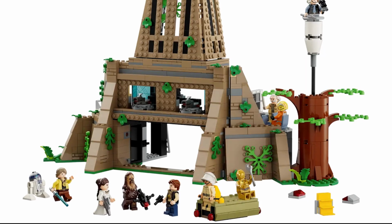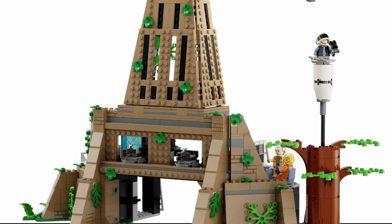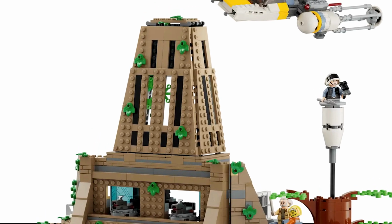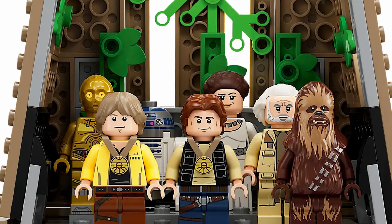75365, the Yavin 4 Rebel base, is retiring, and a set that had a ton of hype coming into it left us all flat. A ton of minifigures, which is great, but as far as the set goes, it was a big disappointment.